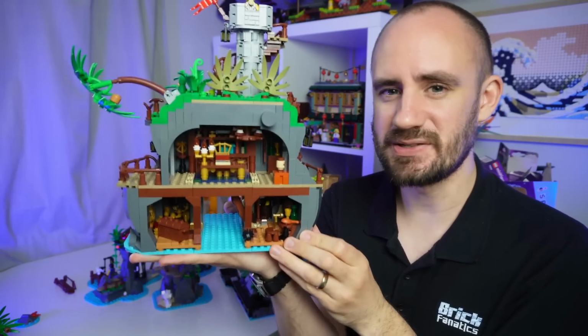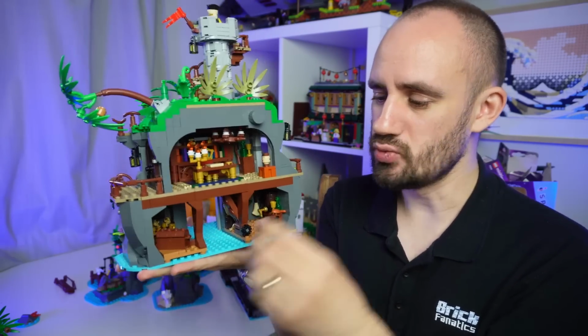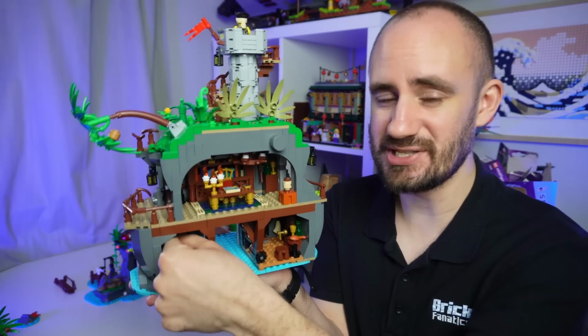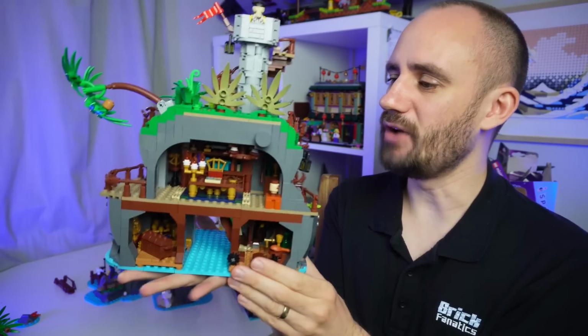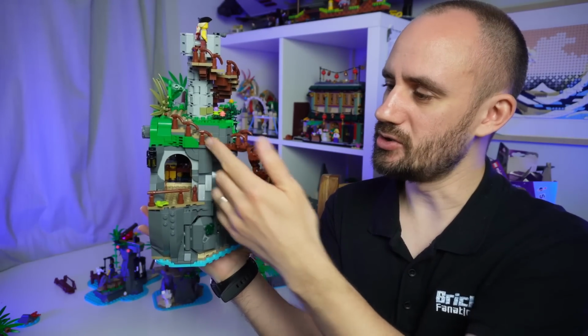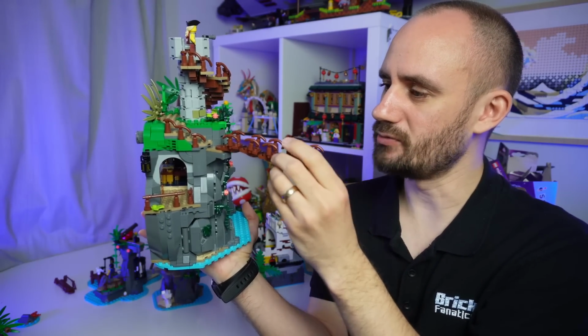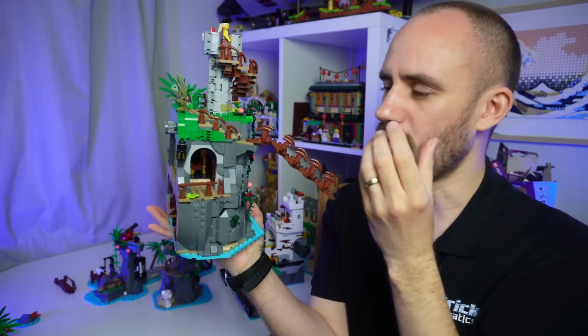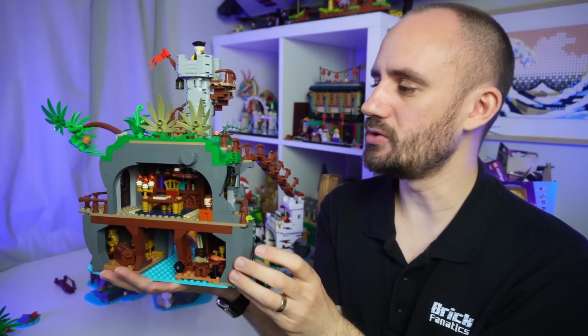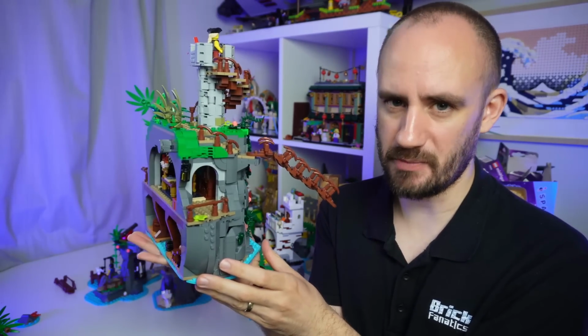This is meant to be looked at and admired. You can't get your fingers in to actually play with this stuff, and a lot of the stuff, once it's in there, is in there for good. And a lot of this, I imagine all of these hot dogs used as banisters and rope bridges here, would all just dissipate the moment that you tried to play with it or move the minifigures around.